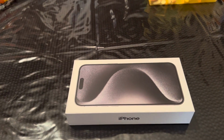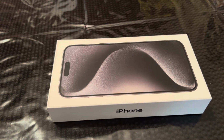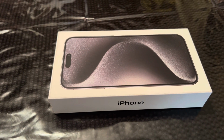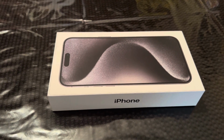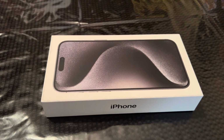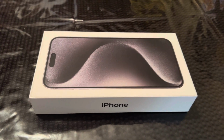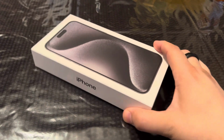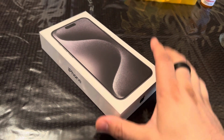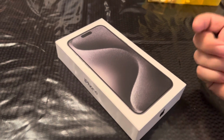The iPhone 15 Pro Max has finally arrived after ordering it shortly after the pre-orders went live. There was an issue with Verizon. This is the titanium black edition of the iPhone, 256 gigabyte. This is my personal daily driver. This is going to replace my existing iPhone, the one I'm actually recording with now.